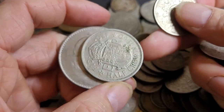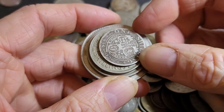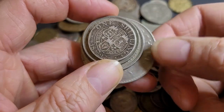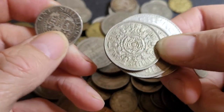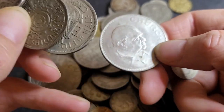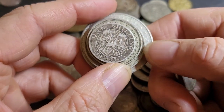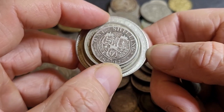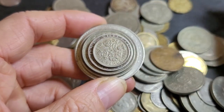Okay, then we have the half crown. So that's only half of that. Then we have a florin. Then we have the shilling. So each of these coins is half of what the previous coin was. So you got 5 shillings, then 2.5 shillings, except for this one, this is 2 shillings. So that's 80% of this one, and it is 40% of this one. Then you got the 1 shilling, which is half a 2 shillings or florin, and it is 1/5 of a 5 shilling. Then you have a sixpence, which is half a shilling.